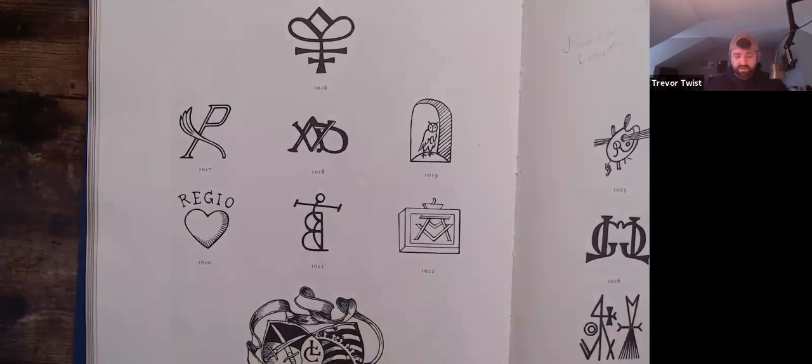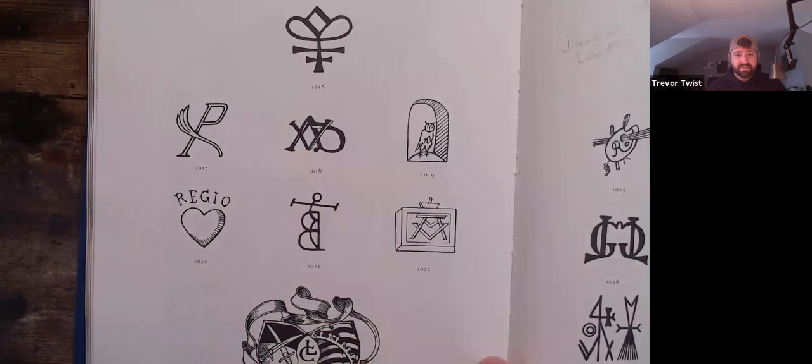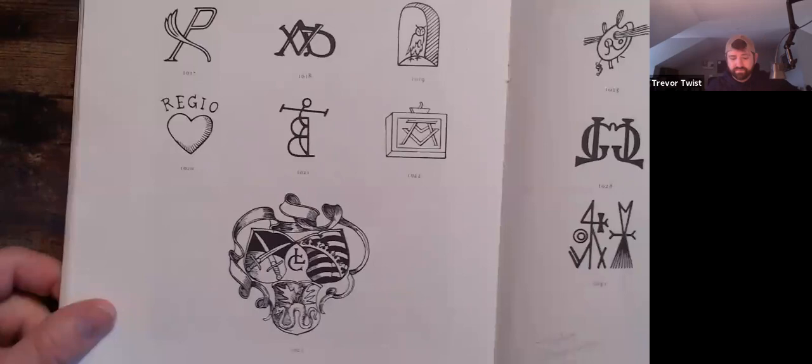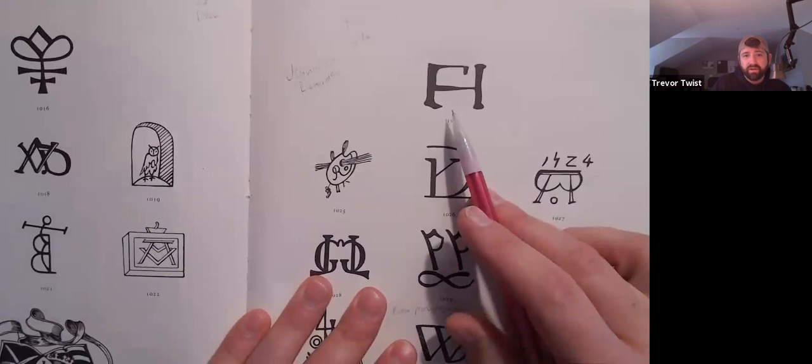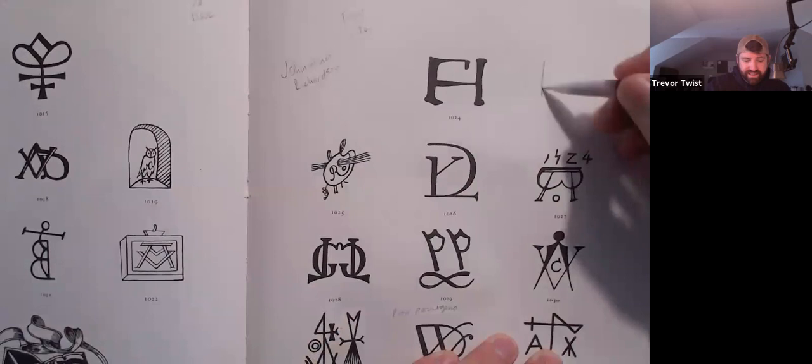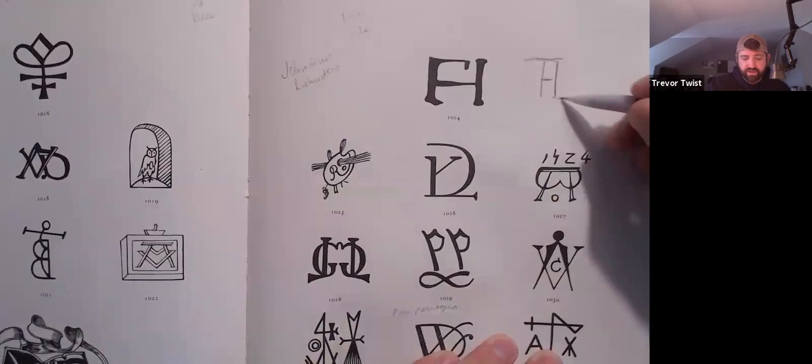This is Anthony van Dyck, the Dutch painter. This one down here is the most elaborate one. This is Lucas Cranach the Elder, the German painter. Who are some of the other famous ones? This is Frans Hals up here, the F into the H. You probably remember Toulouse-Lautrec. Lautrec would go T, and then that T turned into an H, and that H turned into an L, and then he put that inside a circle.